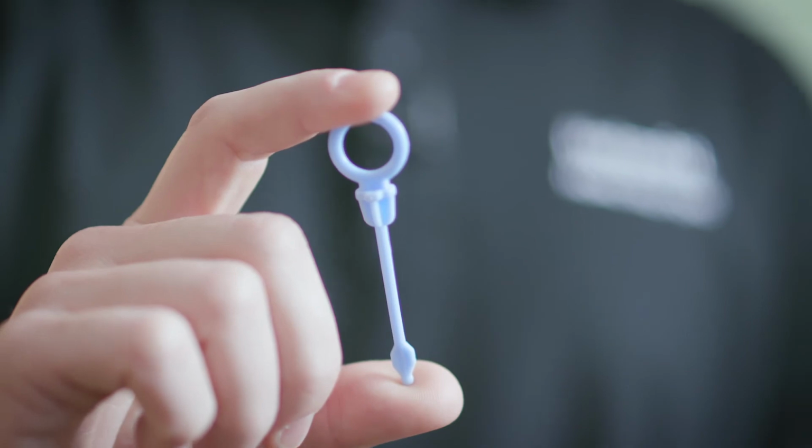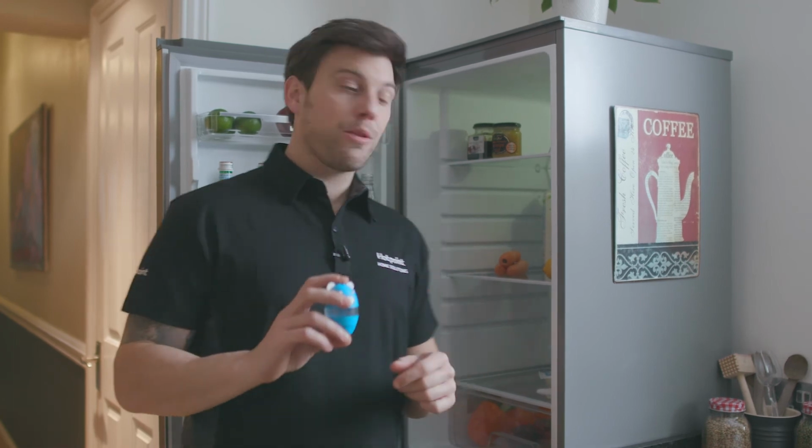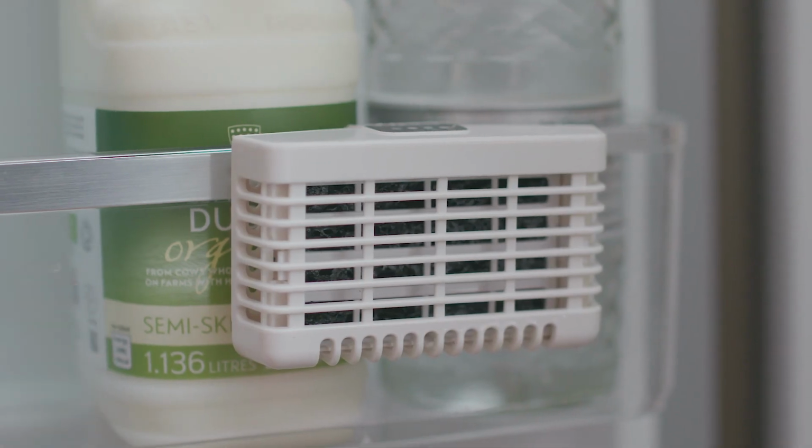drain hole unblocking tool. If you haven't got one of these, a pipe cleaner, a straw or a cotton bud will do the trick. So to unblock the drain hole, all you need to do is give it a few pokes. Lastly, you can keep the freshness going with products like these fridge deodorizers.